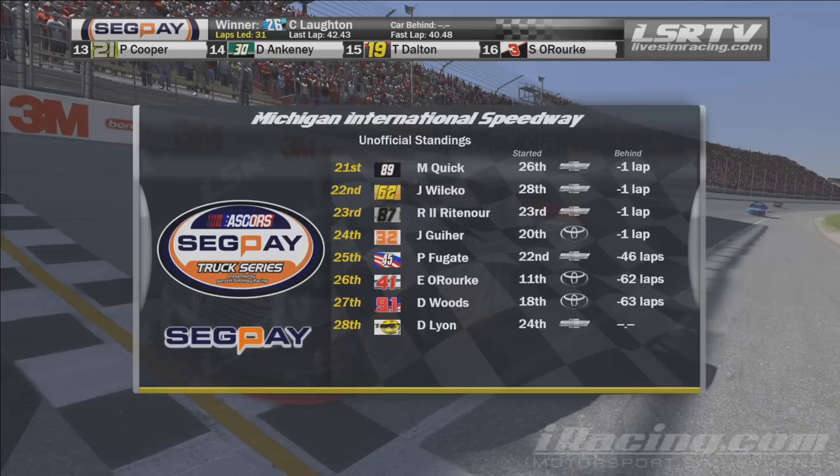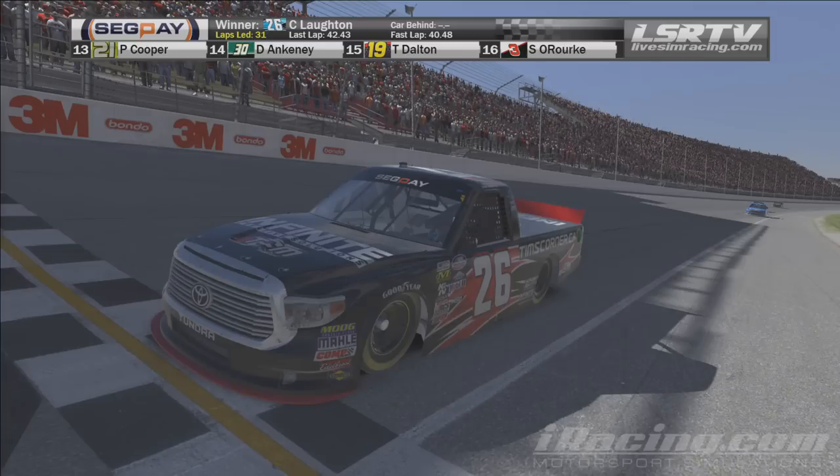Coming home in the 21st spot here tonight, that was Matt Quick in the 89. 22nd goes to John Wilco. Ray Rittenauer comes home in the 23rd spot. 24th, last truck one lap down, that'll be Joshua Geyer. Paul Fugate will sit this one out 46 laps down. E.J. O'Rourke, Doy Woods will round out the 27 trucks that made it here tonight.